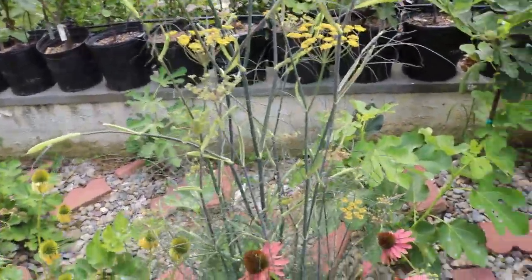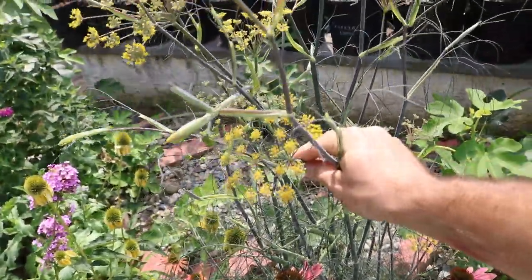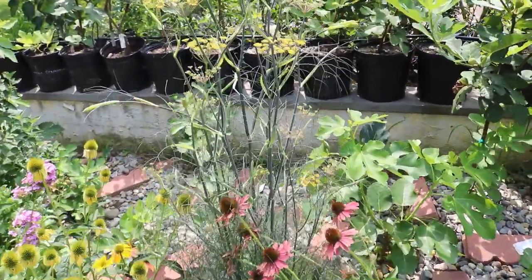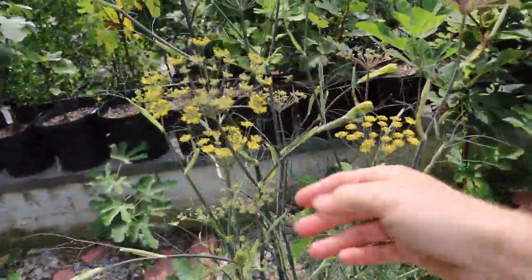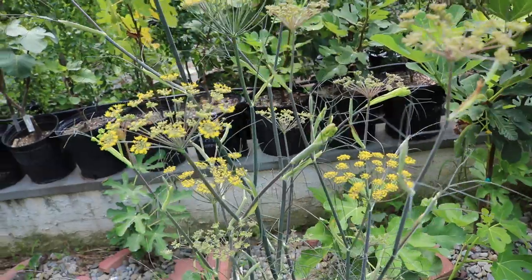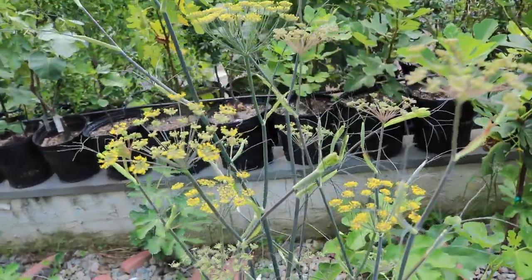Oh, you know what? This is something that really doesn't get a whole lot of attention in my videos. This is fennel, and I love fennel. And this is the bronze variety here, which is also edible. You can see it's flowering now. It's really the bees, and it seems like the parasitic wasps, and also really small beneficial insects. I don't know exactly what they're called, but there are different types of wasps that I've seen throughout the yard. They love this thing.